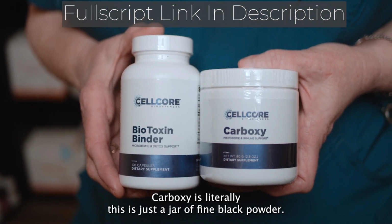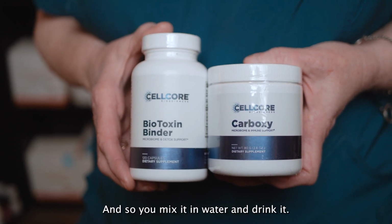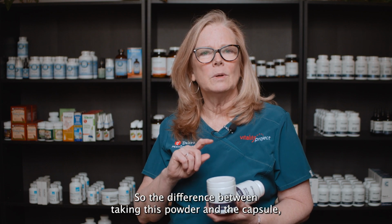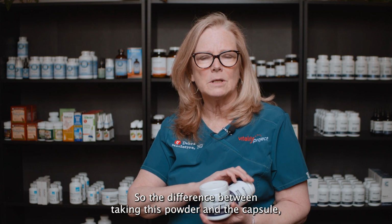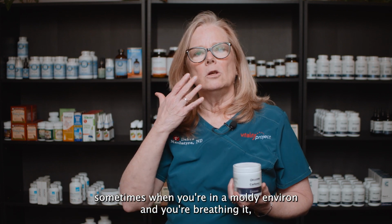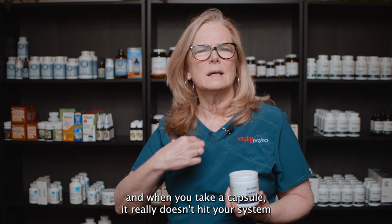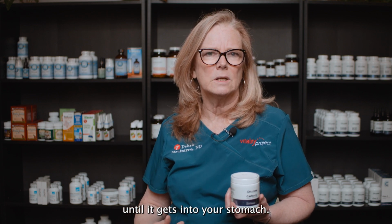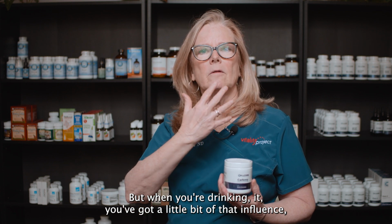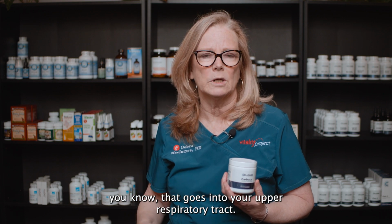The other binder that Cellcore makes that's so good for mold is called Carboxy. Carboxy is literally just a jar of fine black powder, and you mix it in water and drink it. The difference between taking this powder and the capsule is that sometimes when you're in a moldy environment, you're breathing it. When you take a capsule, it really doesn't hit your system until it gets into your stomach. But when you're drinking it, you get a little bit of that influence going into your upper respiratory tract.